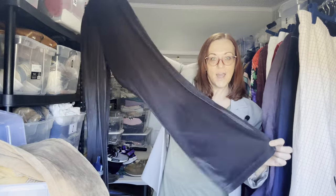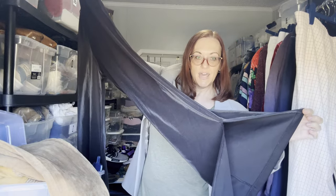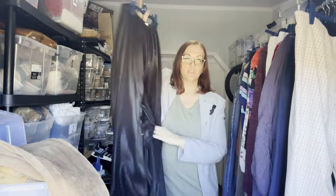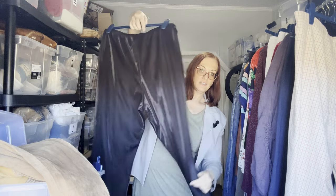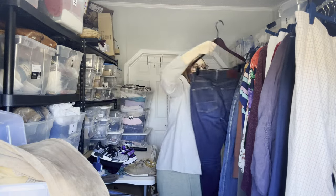So they're very wide leg and sheer, kind of metallic. And I really love the split hem at the bottom. Just love them. But they didn't fit right. They're gorgeous though. Again, very pretty. Okay, and our last piece.